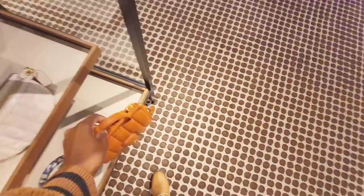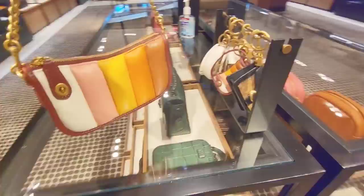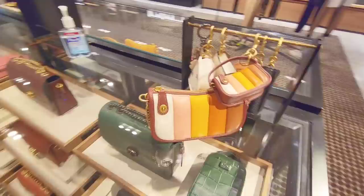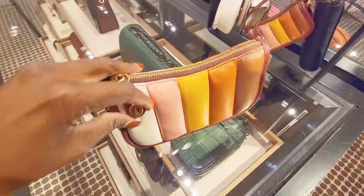And so another quilted bag. This is the Swinger 20 in the multicolor. I think this is also a fall release. And here it is with the tiny bag charm. You could even use this as a micro bag, since micro bags are all the rage now. I just thought that would look cute if I put those two side by side.